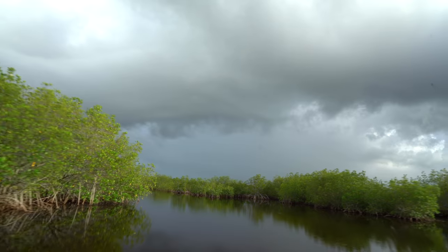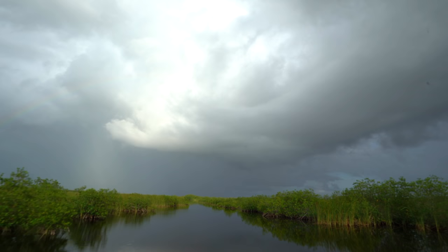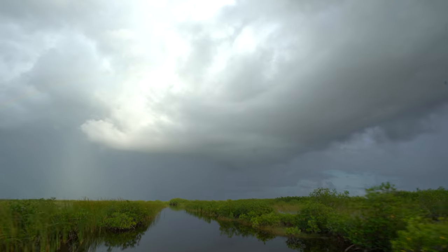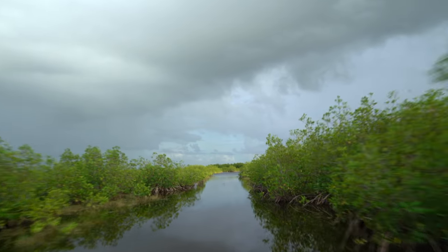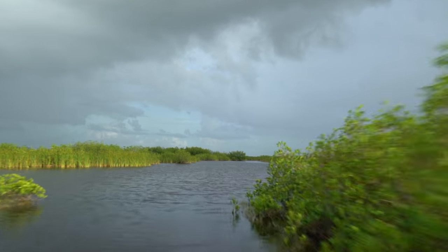My name is Dan Bell, and I love the Everglades. For the next 50 minutes, I'm going to show you why I love the Everglades so much. You're going to get to see the beauty of the swamp, as well as forgotten places that are down the dirt roads that have been abandoned for 30 years. It's going to be a fun trip. So sit back, relax, and let's get into this.